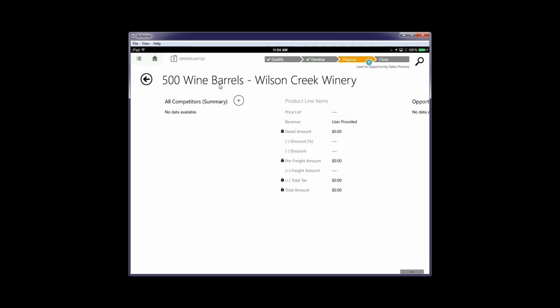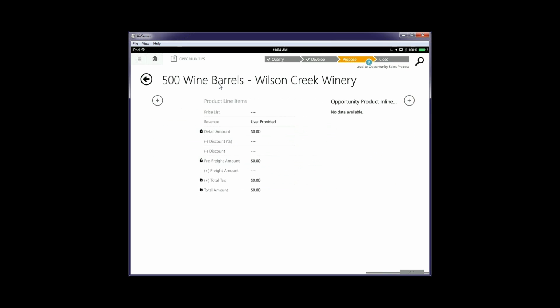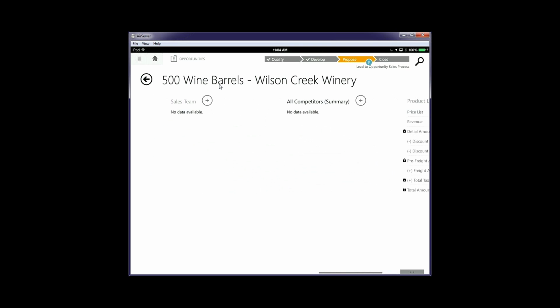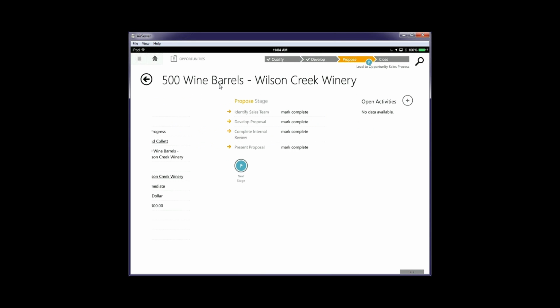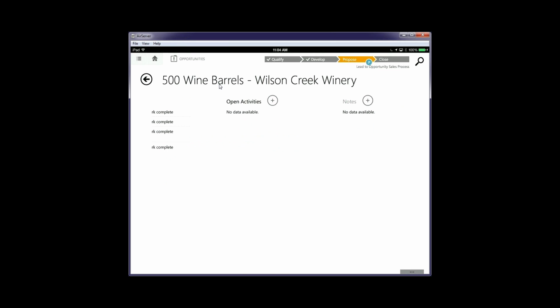You can see from some lock boxes, some things are locked and unable to be edited. But the plus buttons allow you to create things on the fly, doing it very quickly. So, we can do here, create a new note. We want to make sure we get a quote out. So we just do that.